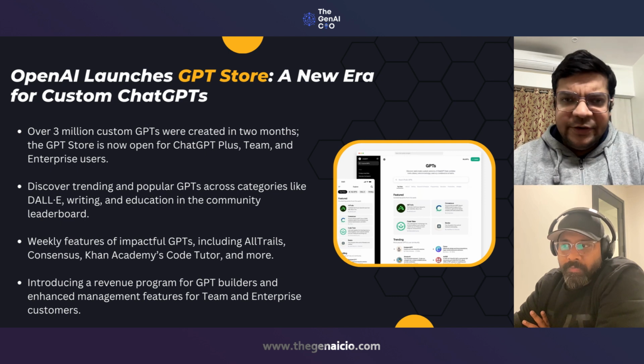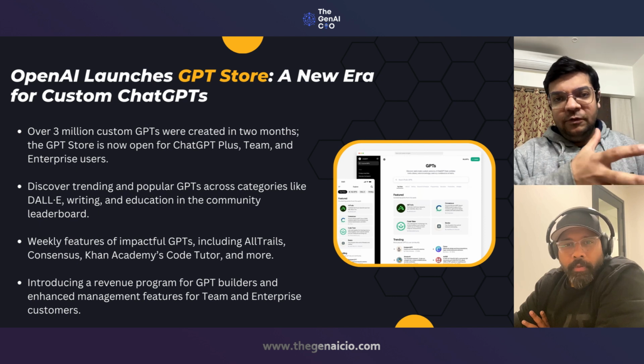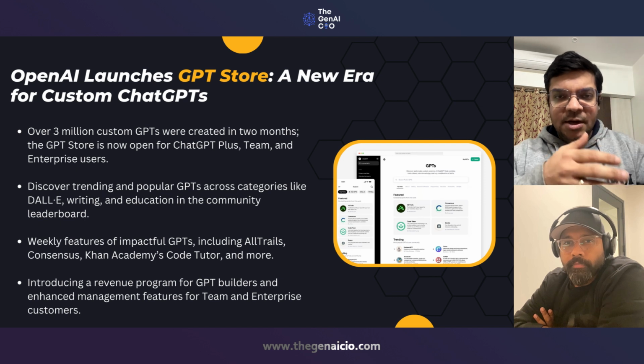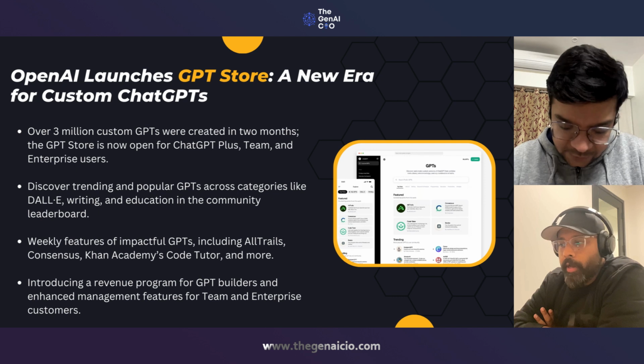Obviously, this is currently available to ChatGPT Plus users only, right? And the biggest change they're trying to bring with the GPT Store is that while custom GPTs were always available to paid customers through the Explore tab, with the GPT Store you'll now be able to monetize your custom GPTs.